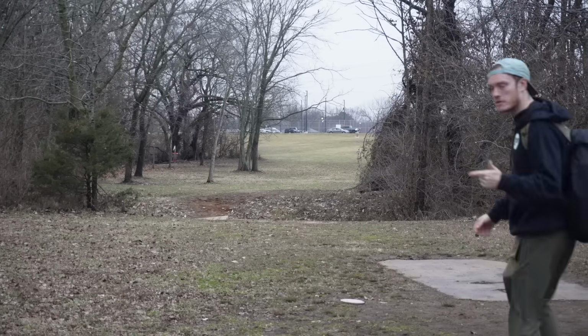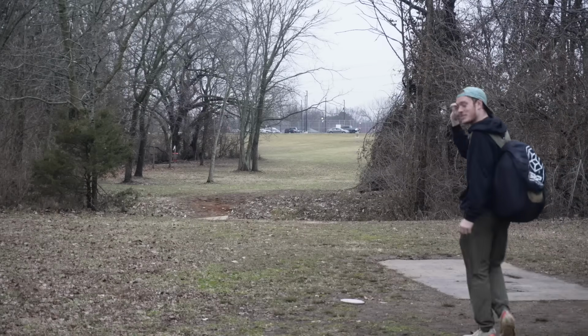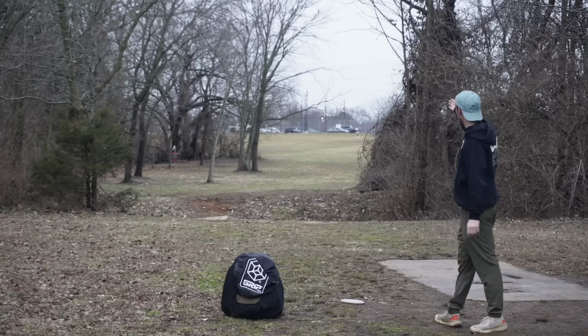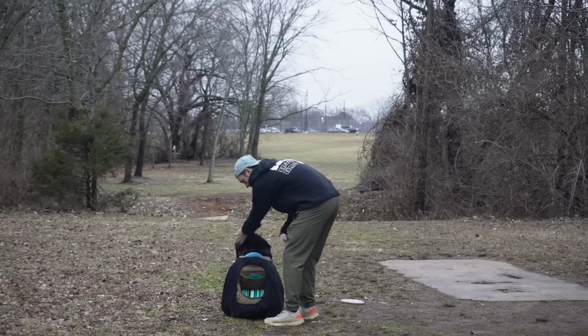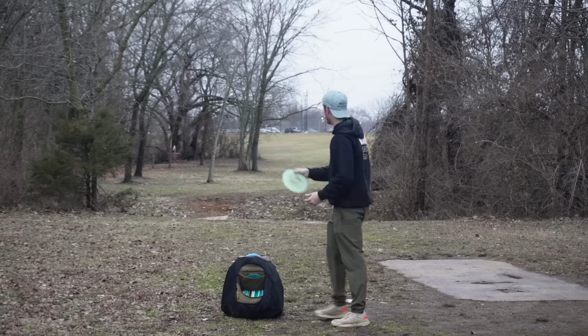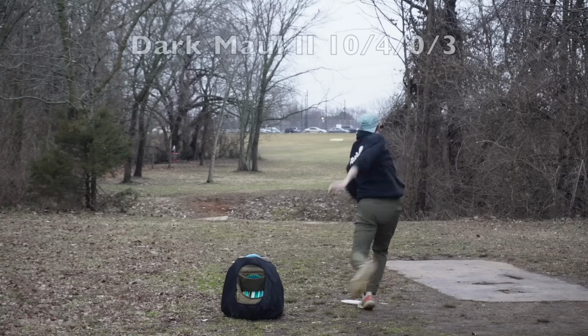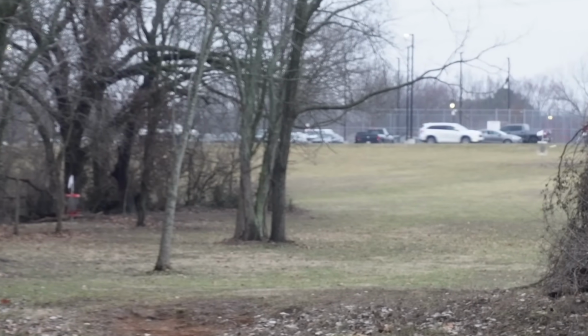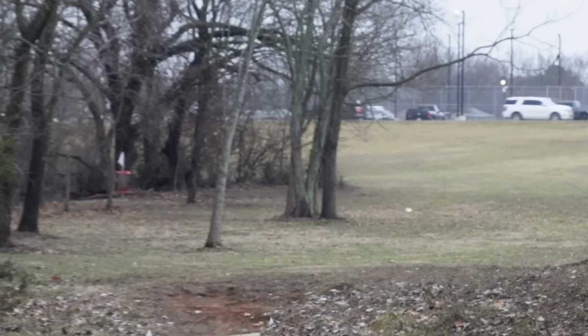Good news, both shots are inbounds. The one I tried to go for, need to get it a little bit higher. It's so sketchy. If I can do this every time, I'm content because we got 370 feet right at the basket. I like to go PD and kind of flex it out wide around the trees, then have it skip back towards the basket. Now give me that big skip. Big skip.